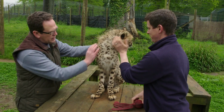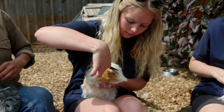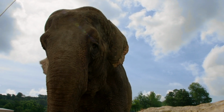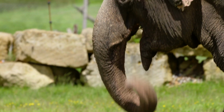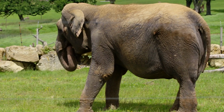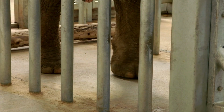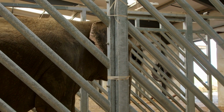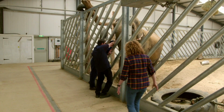All the animals here need plenty of TLC, but as I've seen over the years, it's when they start getting on in age that the real problems can kick in. Elderly Anne, the Asian elephant, is cared for by a specialist team, but I've just heard that vet Duncan's been called. So I'm on my way to meet him and head of Hoofstock, Ryan, to see what's up.